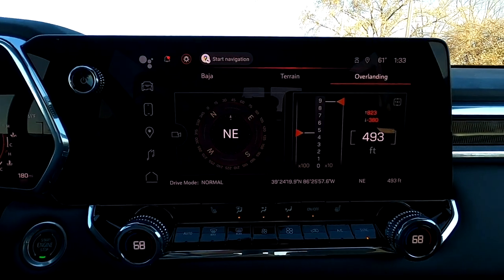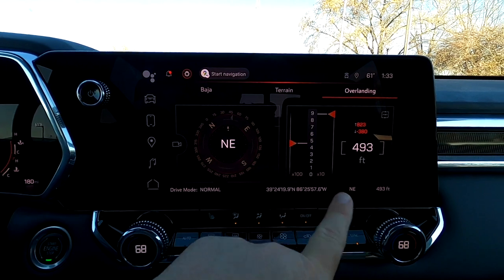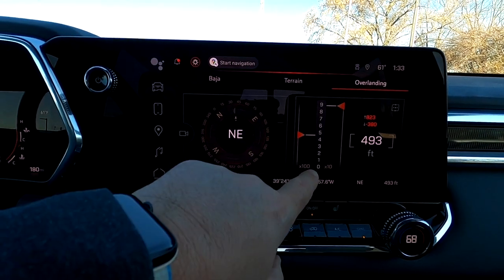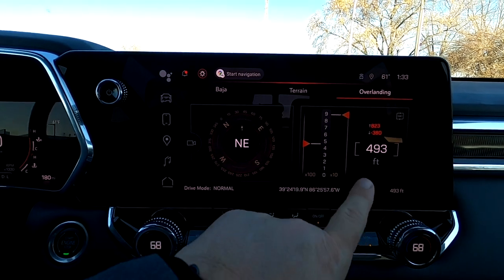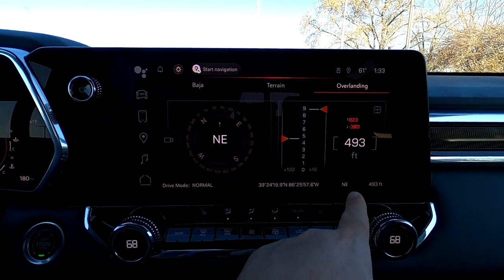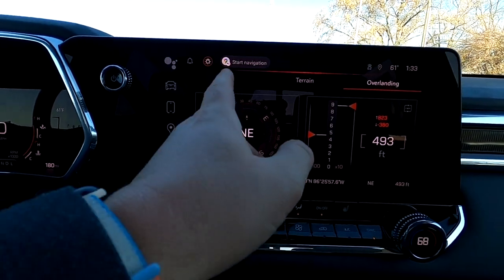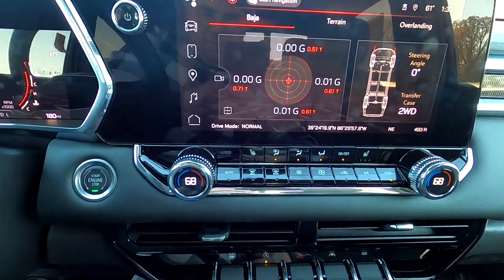Overlanding is more outdoorsy, so you have a detailed compass and you have your elevation. So right now this side is in feet in the hundreds and this is in the tens. So we're right about 490 feet, and so in 493 feet. As you can see, still shows the lat and longs. Anyway, so that's that. Okay, moving down, there's a lot, but it's, you know.